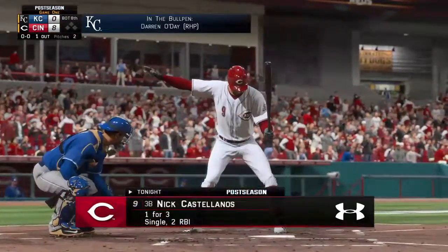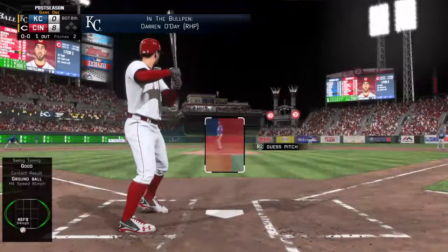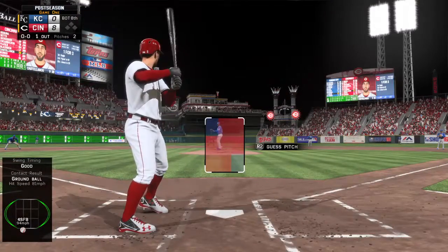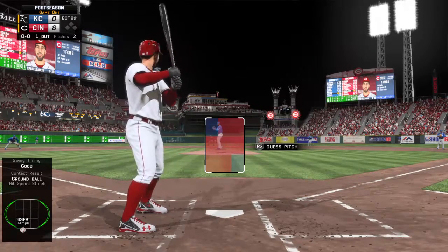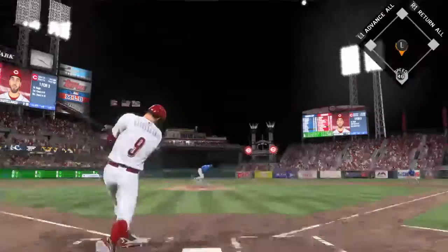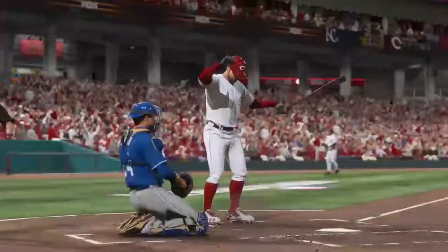Nick Castellanos digs in now after lining out in his last try. And Matt, you know what? It's always a little frustrating when you square one up, you hit a solid line drive somewhere, and all you get to show for it is a nice little jog right back to the dugout. That can get in your head a little bit after a while.